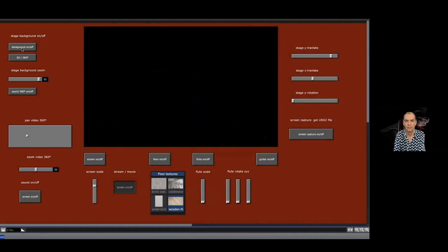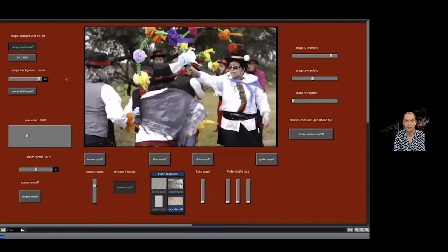Another idea is to use a 2D file, such as an image, as a background and combine it with a 3D object for annotation. The flute we saw before in the 3D environment now is superimposed on a separate layer and can be manipulated independently.